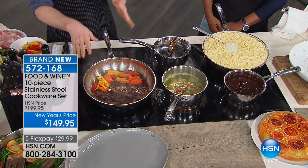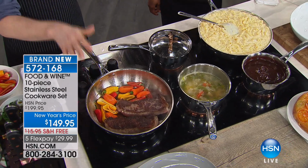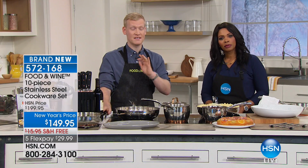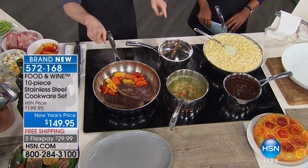Yeah. And first and foremost, as you were just talking about, was the stainless steel, because stainless steel is the workhorse of a professional kitchen. It's the easiest metal to take care of. Believe it or not, it's non-reactive, so you can cook anything in it, anything you want. And it's also easy to clean, which hopefully you're gonna see in the next couple of minutes here.